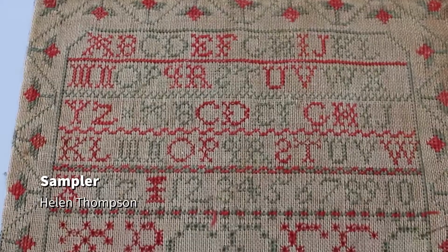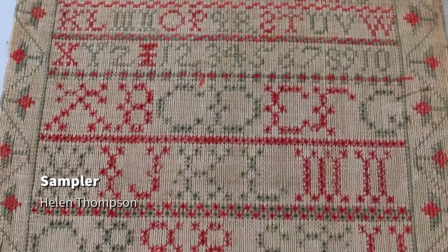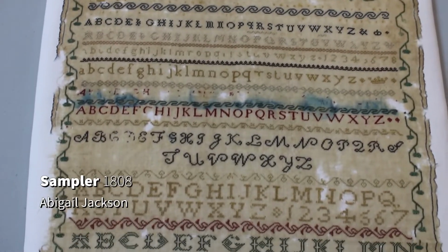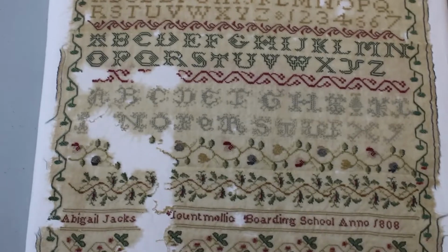Educational samplers served a number of purposes. Girls were able to learn important stitching skills, including monogramming, and they also learned alphabets and numbers and reinforced biblical teaching. It became an important symbol of skill and achievement.